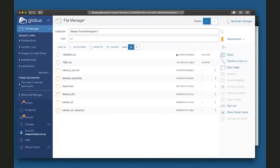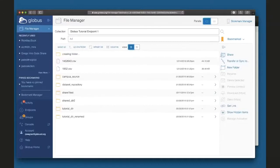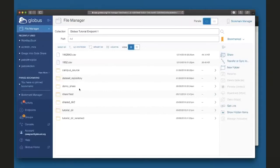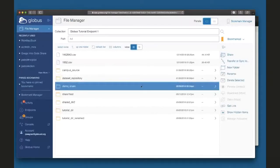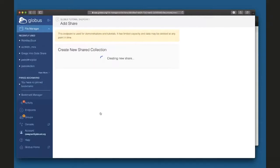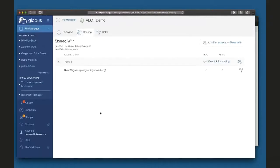So I'm going to create a new folder and call it demo share. This capability is available on the ALCF resources like Mira or Theta. This is available on Petrel, which is within the JLSE. So if you're a project and you want to use it. If I go to this folder and click on share, I can create a new share, and I create it. I've now created an abstraction where this folder here, demo tutorial endpoint, I can open up.